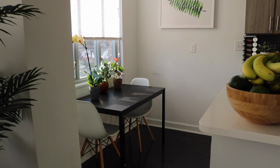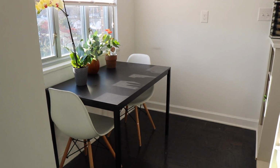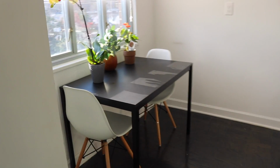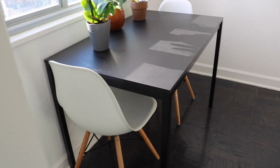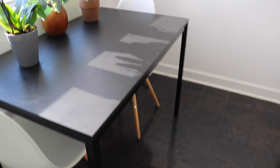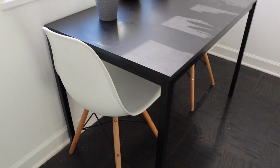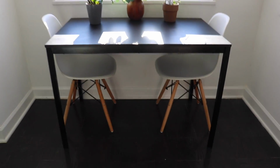So before actually going to the kitchen, this is where Morton and I share a lot of our dinners or meals together. I absolutely love this cute little table because we don't have a big enough space for a larger dining table. We got this one from IKEA as well, and it's awesome. We got these chairs together from World Market on sale, and we got pretty lucky.